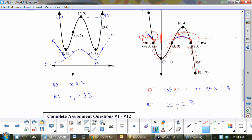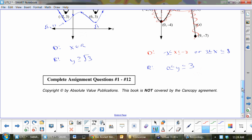Okay? Yes? Why did you do square root of x below the... You can't take the square root of negative numbers. These are all negative y's, right? Okay. So we're doing 1 to 12.